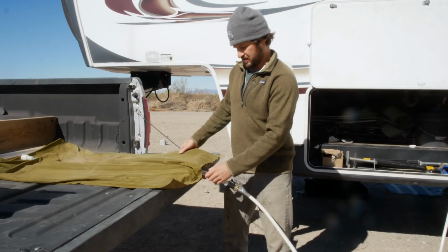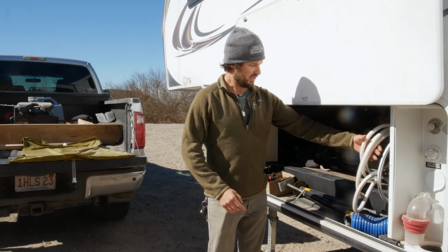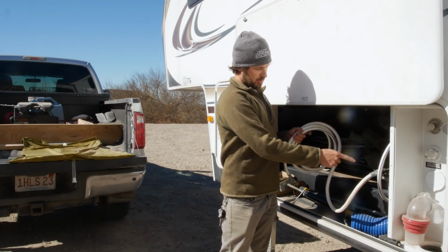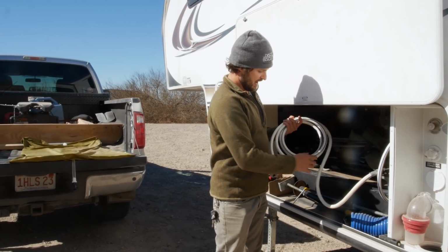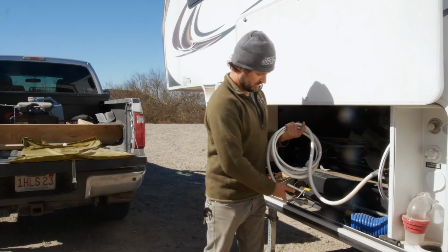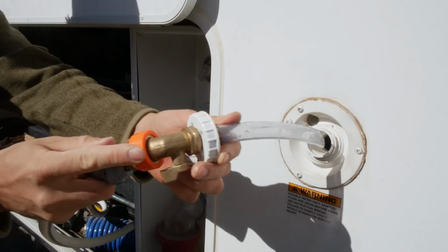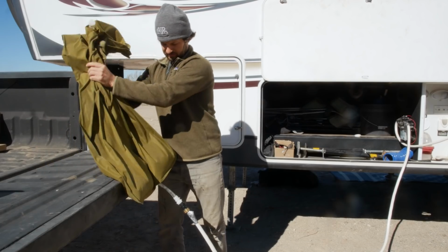But to get more fresh water, we have a 60-gallon bladder, and we have this pump that I use, which is another one of our water pumps. So if our water pump ever goes, we can just replace it. I have these hoses hooked up: this goes to the bladder, and this goes in here to our tank, and we'll fill it up.